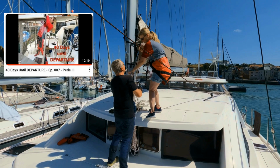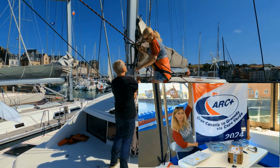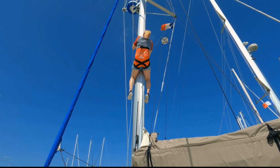And to our episode 7. So this is our rally flag for the ARC Plus when we're going to cross the Atlantic Ocean. And it is our rally flag that we want to hoist. But in order to do that, we need a line to hoist it in.